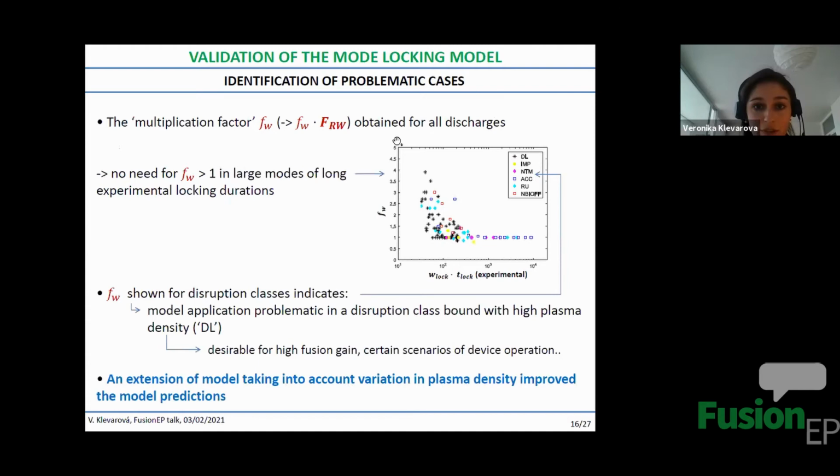So what we tried to do was to identify in a bit more systematic way the problematic cases. We obtained the multiplication factor through which we increased the wall force term for all discharges, for all 103 discharges. And I plot them here. I plot the multiplication factor against the experimental locking duration and critical mode width. What we can see is that there is a region of the multiplication factor that is showing that there is no need for its usage, so when it equals 1.